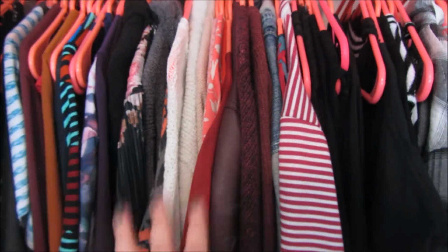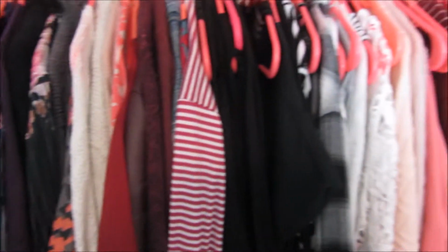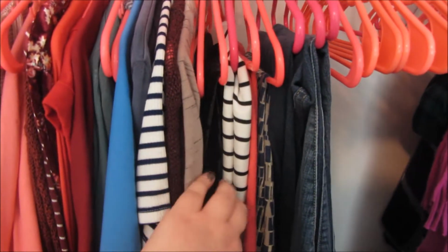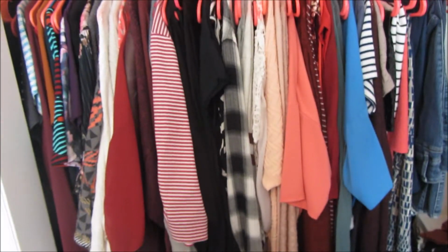And then jackets and sweaters, black, gray, white, rainbow. Then we have shirts, black, gray, white, rainbow. And pants and skirts, black, gray, white, rainbow. So that is how I organize my closet.